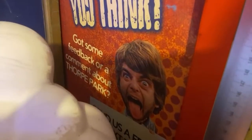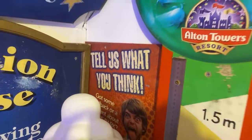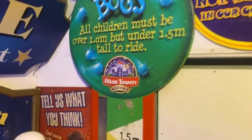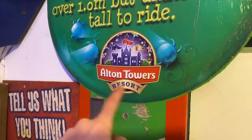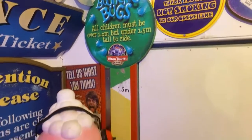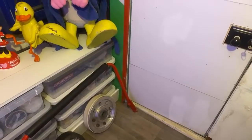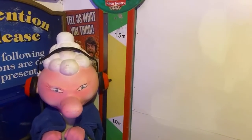That's when the horrible branding was in place at Thorpe Park. I mean, look at that. Putting things like that around the park certainly wasn't great. Bouncing Bugs just here, another Alton Towers classic with the big Alton Towers Resort logo on. That's when they were putting the big resort on. I mean, that's huge, isn't it? When you look at how it was normally, and then they added that. But yeah, look at this. There you go, there's a little look at the signage for that. The height board: you had to be between 1 metre and 1.5 to ride that one.